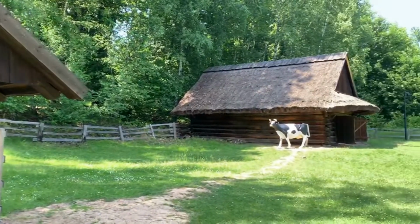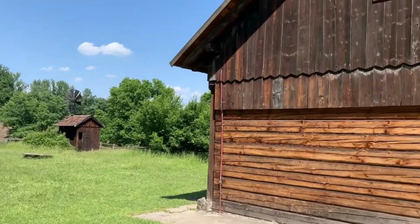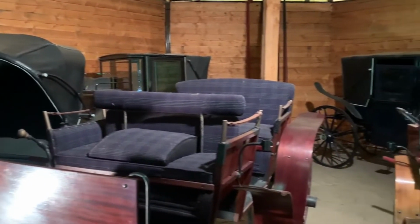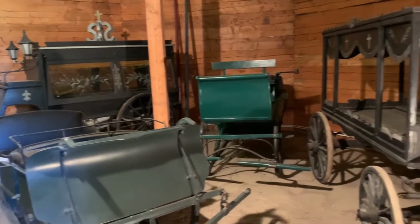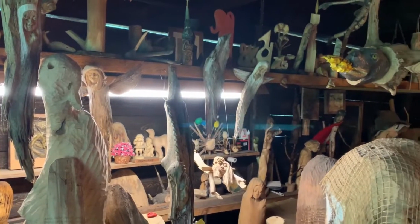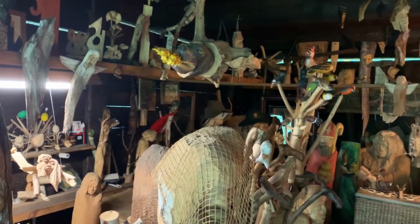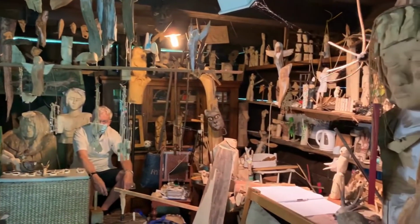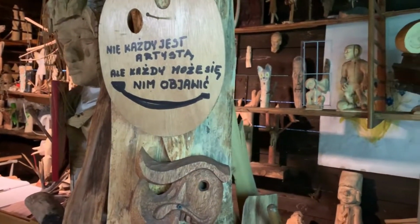Admittedly, they all look quite similar in a way, but again, a lovely way to spend a day in the sun. This particular park contains 6 regions containing about 100 buildings dating from the 18th to the 20th century, including thatched roof homes, granaries, wooden churches, wayside shrines, and windmills. And this rather cool workshop, and this guy made all of the bits and pieces you can see in there.